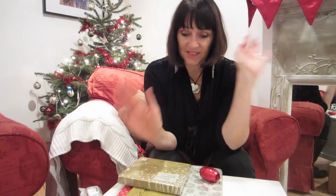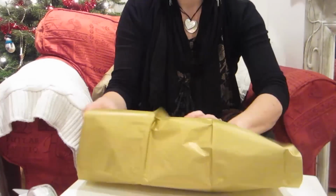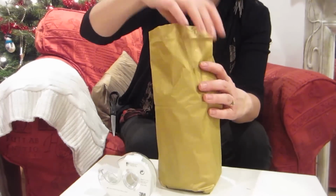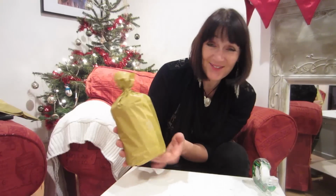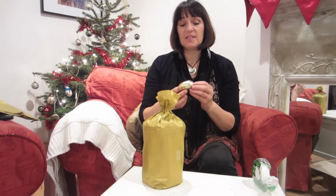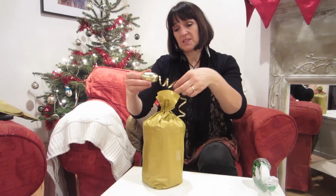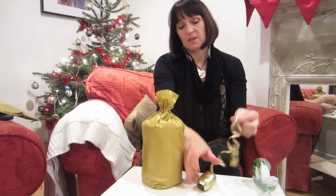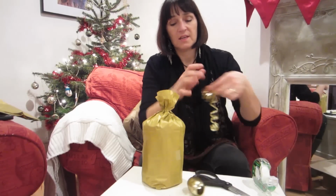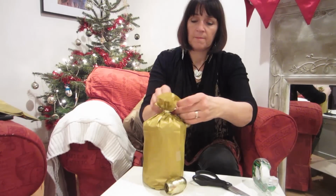So, let's start. I'm so rubbish at wrapping things. Anyway, now I'm going to use this ribbon. I think I'm just going to wrap it around the top. I'm going to leave this bit here so that it is nice and curly.